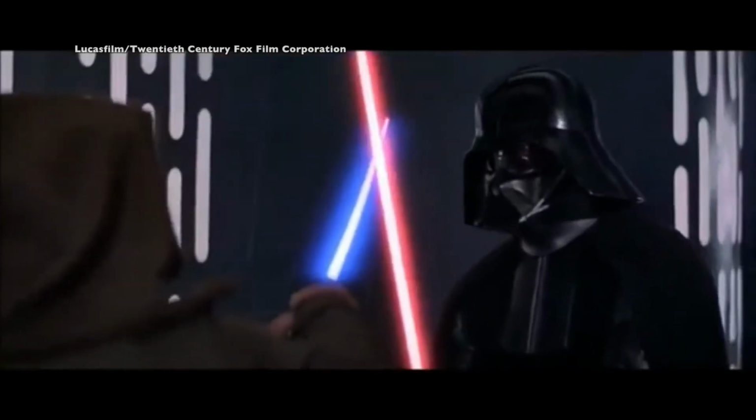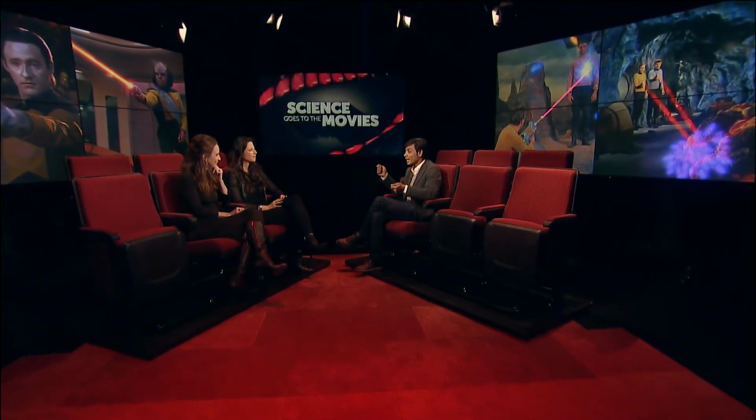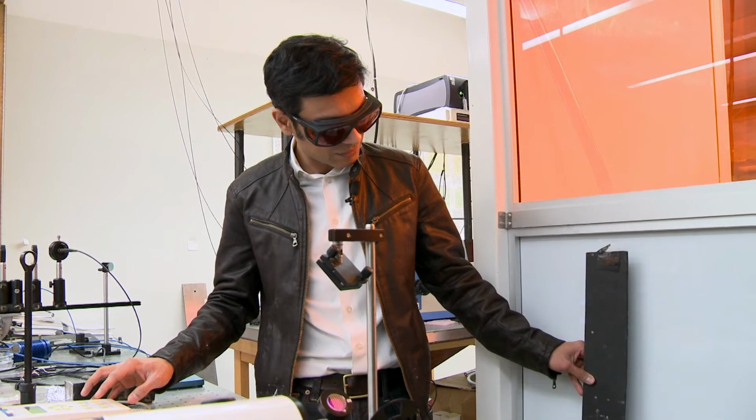Both phasers and lightsabers make a very distinct sound. Does light really make sound? No, light does not make sound, because if I shine this laser pointer as I was showing you, it does not make any sound. But you can create sound. The way you can create sound is if you focus a high power laser into a tiny spot, it'll start creating a plasma in the air, and you can hear the air arcing.